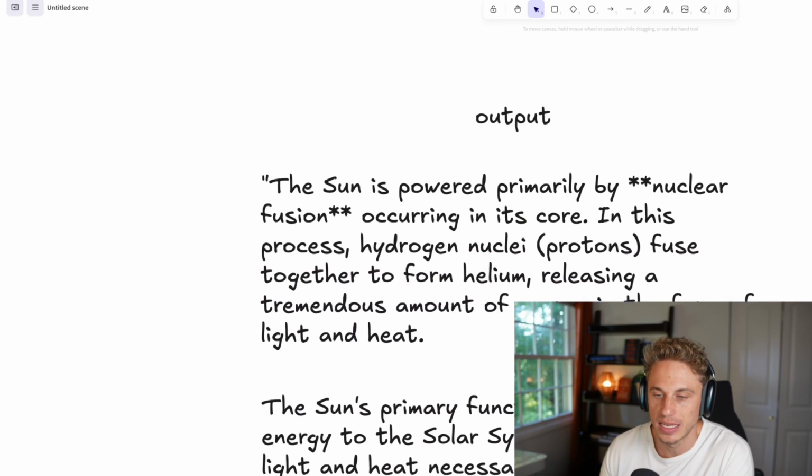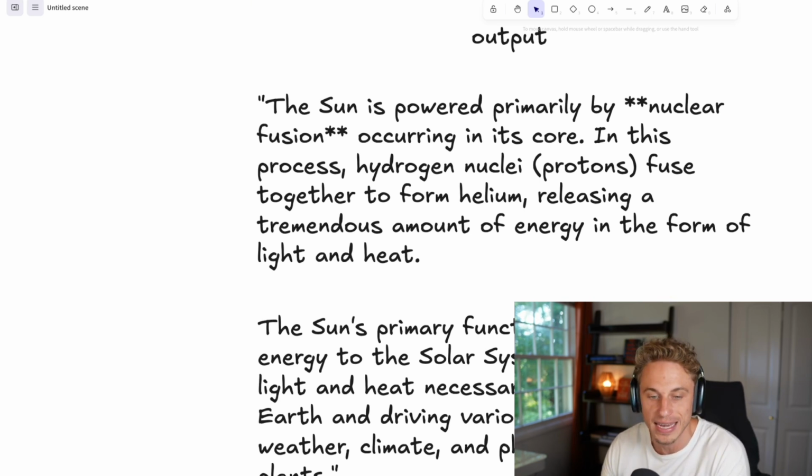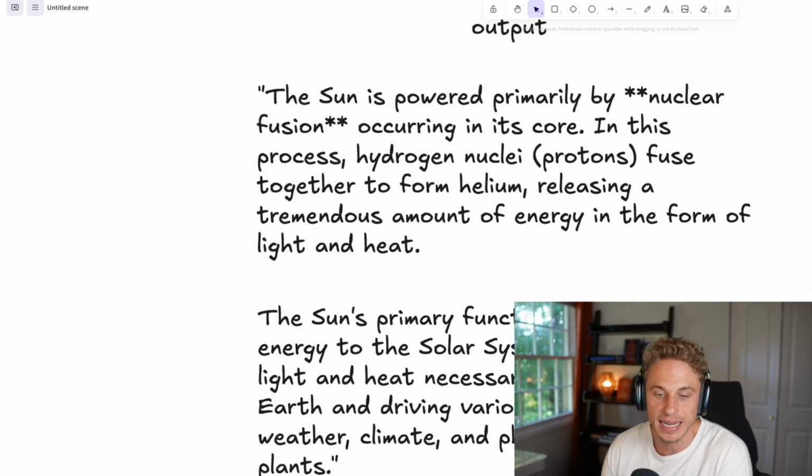So there's going to be two different outputs. The sun is powered primarily by nuclear fusion occurring in its core. In this process, hydrogen nuclei fuse together to form helium, releasing a tremendous amount of energy in the form of light and heat. And then here's the second output. The sun's primary function is to provide energy to the solar system, supplying the light and heat necessary to sustain life on Earth and driving various processes such as weather, climate, and photosynthesis.